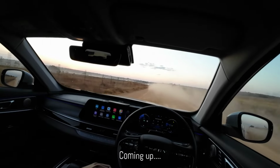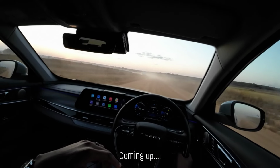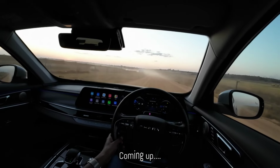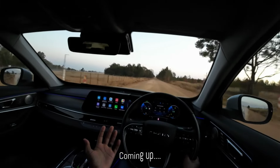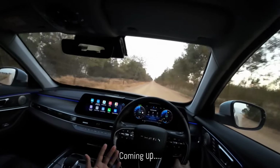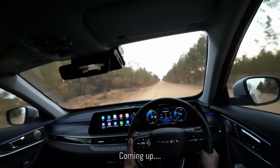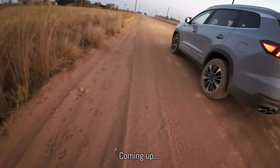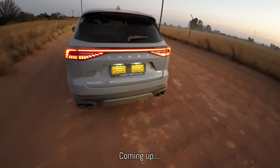And I don't see anything. If anything comes out of this dust, I won't be able to see it. So let's play safe. It's like trying to correct you all the time. I mean, there's nothing to correct here. There are no lanes. There's nothing. Just push. Push. Okay, man. Are we fine? That was a little violent.